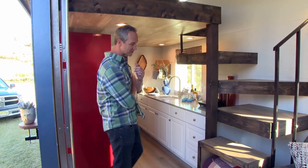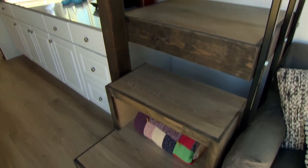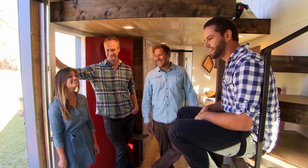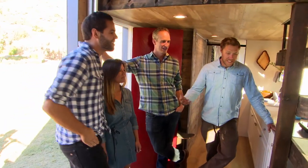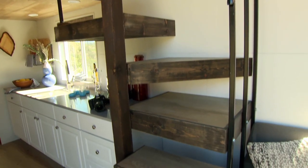I want to talk about the stairs actually a little bit, because this was a late addition to the plans. What Zach came up with was a way to give us the best of all worlds. Not only does it just look fantastic, but this is my new favorite seat in the house right here. I'm gonna chill out here all the time. That really makes me feel good, to hear you say that this actually fits your request.